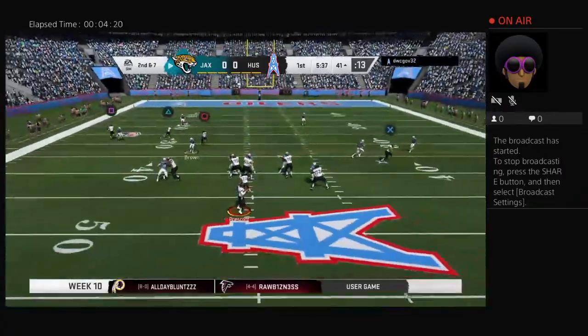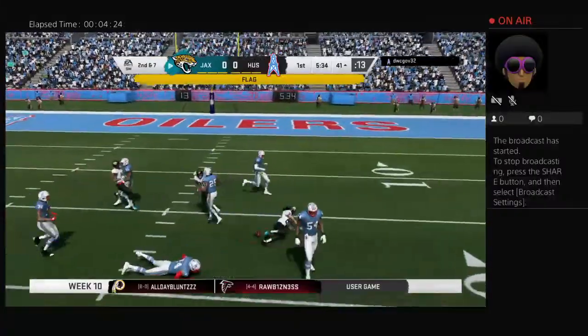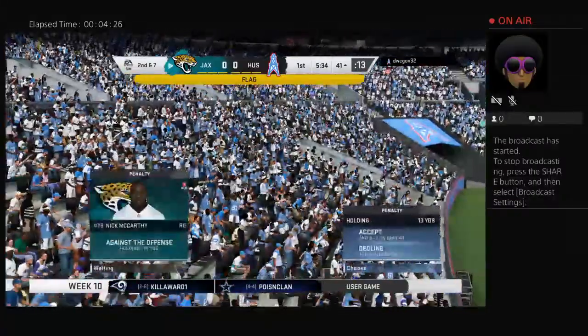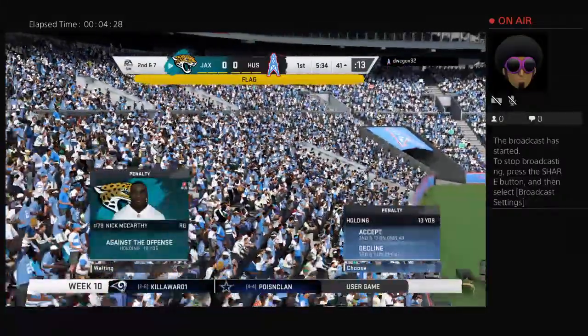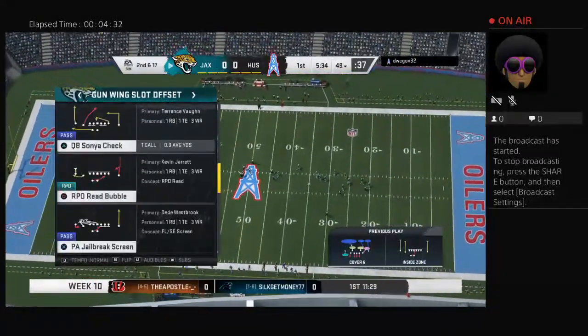On play action, Prescott. And that'll be incomplete. We do have a penalty flag down, however. Let's see what that's about. So that one a hold, right guard.